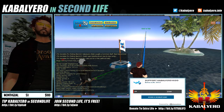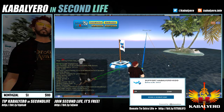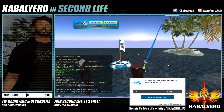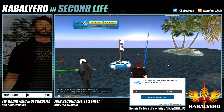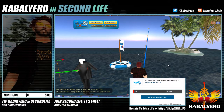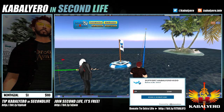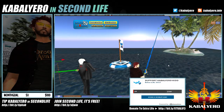In fact, while I was here earlier, there was a topless female avatar, and she was flirting with another avatar, a male avatar. They were not doing any fishing. Of course, that is expected. Again, this is an adult region or an adult sim. If you are 18 years and below, don't go to adult sims or adult regions.